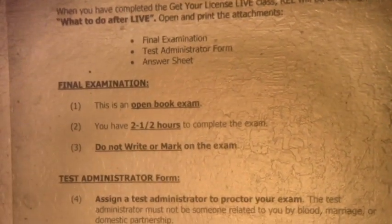Now let's look at the final exam instructions, and we'll go over that quickly now. Let's go ahead and look at this. When you finish our last session, REL will send you a separate email, which is called What to Do After Live, and that will enclose the final exam, test administrator form, and answer sheet. It is an open book, 2.5 hours. Do not write or mark on the exam.